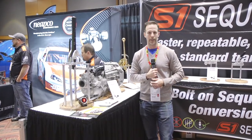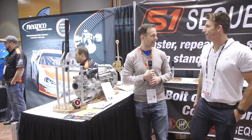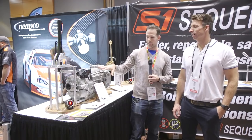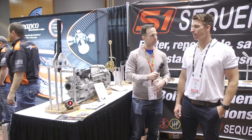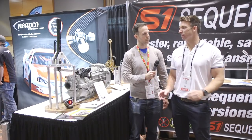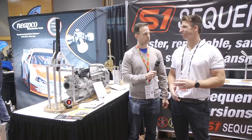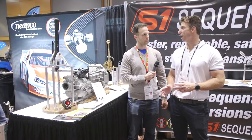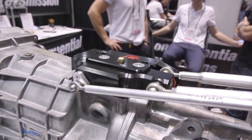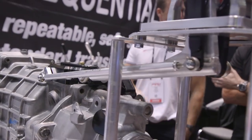And so I'm greeted here by Simon from S1. Thanks for being here. Can you tell us a little bit about this newer version of the sequential mount and maybe something about the gear indicator? Yeah, this is our latest version out. We've had these out for about a month. It's for the remote mount shifters you'd find used in late model Camaros, almost every car after 2005. The main conversion unit bolts on the top of the gearbox and it runs linkages back to the shifter.